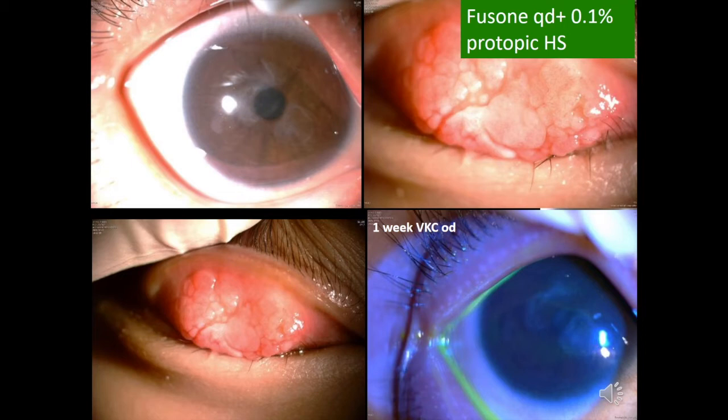One week later, you can see the upper tarsal conjunctiva has become not so huge, and the conjunctival inflammation has become less, and you can see the corneal opacity there. But the corneal epithelial damage had not disappeared, just 1 week after using our topical regimen.